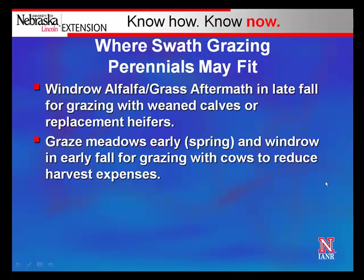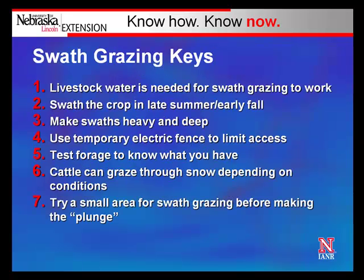I think this also can be used as a tool on some wet meadows. Maybe we'll graze those wet meadows in the spring and early summer, let that high quality regrowth come back, and then swath that crop in late July or in mid to late August and use that as a winter feed source for the cows as we would with hay, except now we'll just windrow graze through the winter. Some things that I think we need to be thinking about as we consider swath grazing as a tool for a winter feed.